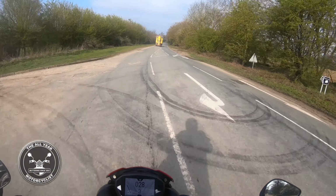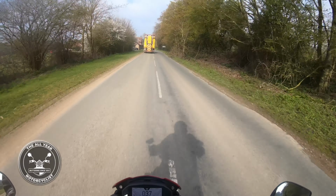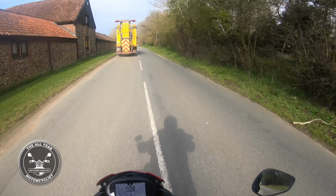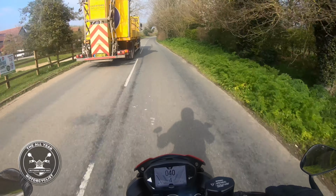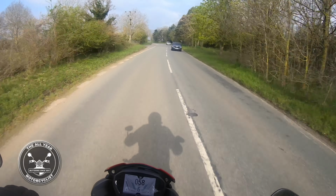But also wanted to see what it's like to commute on. We've got a lorry here. We're going to have to do some overtaking. So let's see how it goes. Yeah, it's alright for overtaking.